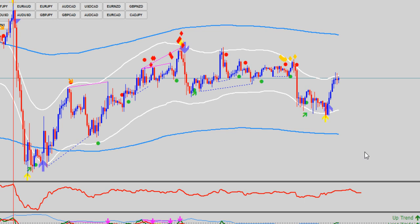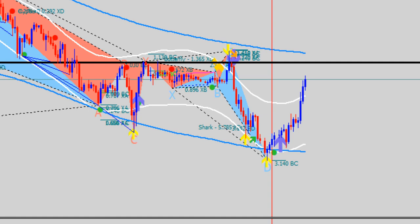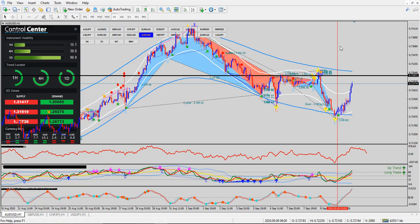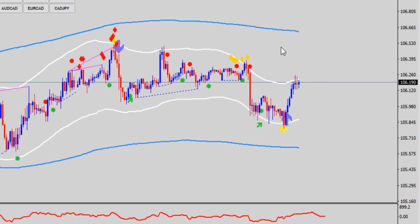It also doesn't repaint. Now another confirmation that I forgot to tell you about is these small green dots that you can see over here. If these are also present, that's also a very strong confirmation, and these are also 100% non-repainted. Now why I'm telling this at the end is to not confuse you. You can add as many confirmations as you want, and you can remove as many as you want. Again, it's up to you how you trade with the system. So these red dots are for sell, and the green ones are for buy, and are very strong confirmations.